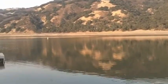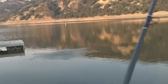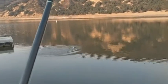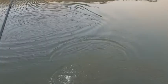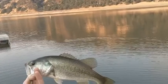Oh. Yep. Oh, that's a good fish. I think this is the best one yet. Maybe. It's probably about the same. There we go. On the 6-inch finesse worm.